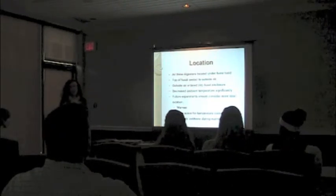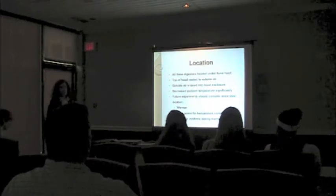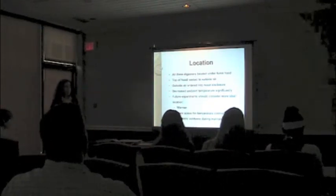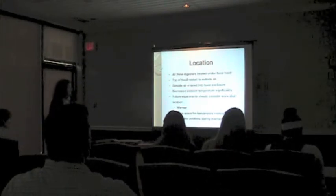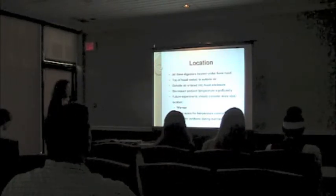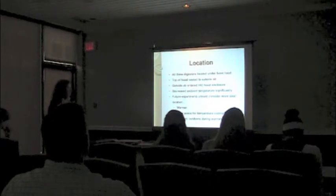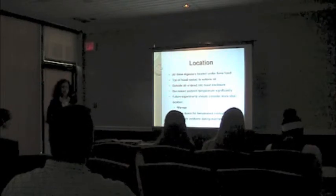Another problem was the location. The digesters were all under the fume hood, which was vented to the outside air. This is the cause of the decreased temperature mainly. I mean, all the air was coming in from outside, and it was cold days, cold nights. So in the future, a more ideal location should be considered. Somewhere that's warmer, somewhere that has more space that would allow for better temperature control. And if possible, during the summer months, it would take care of both the safety concerns and the temperature concerns.